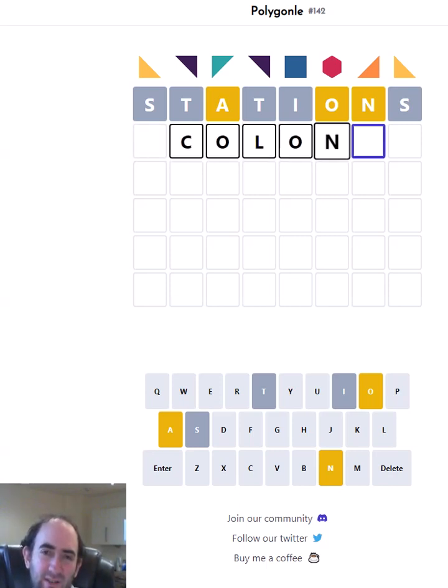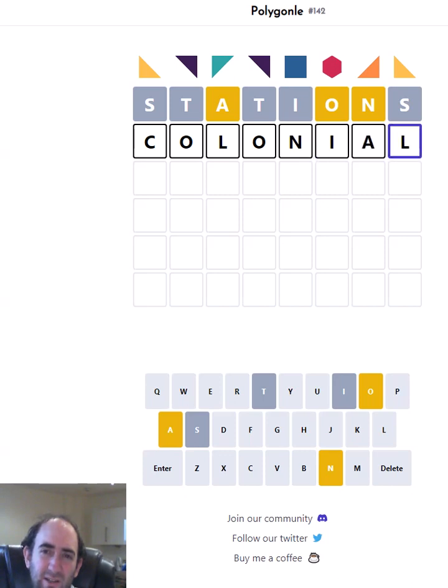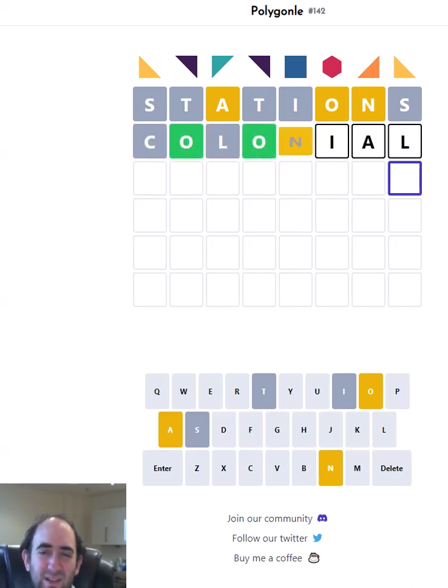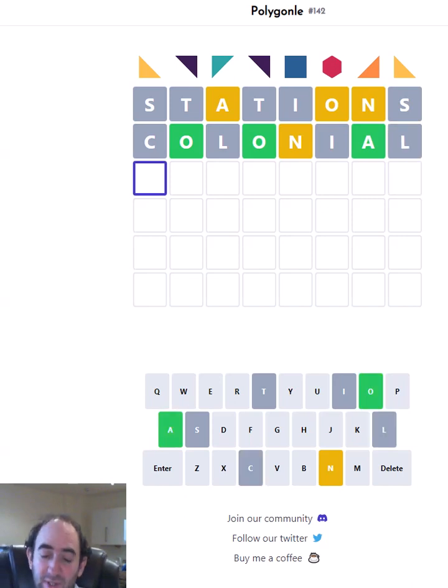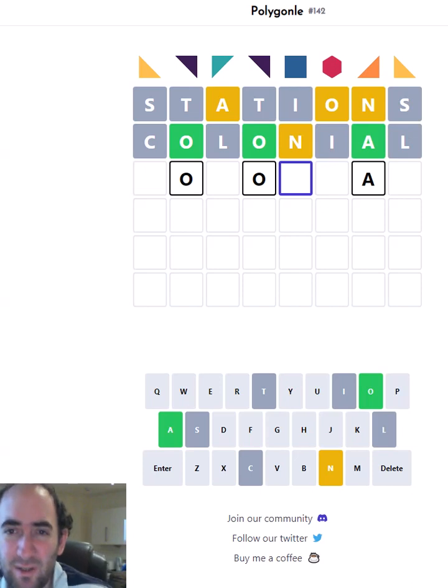Let's try, oops, let's start at the beginning. Let's try colonial. It's not correct because the first and last letters aren't the same, but at least we'll know a little bit more about some of the positions. Okay, so we've got several letters in the correct positions. That's good to know.